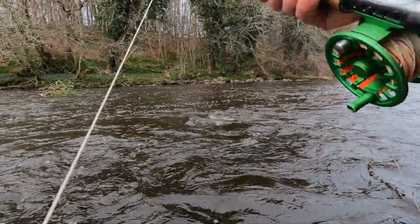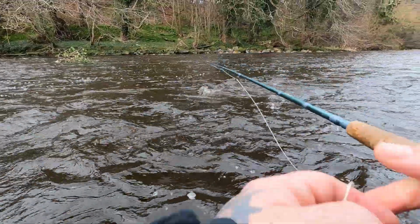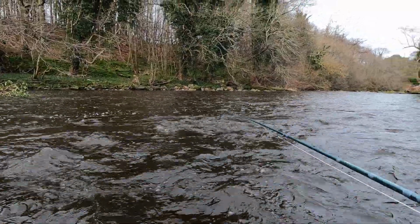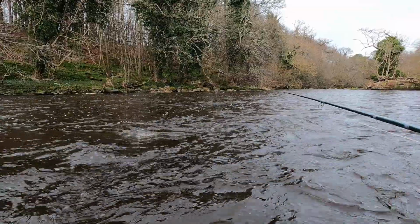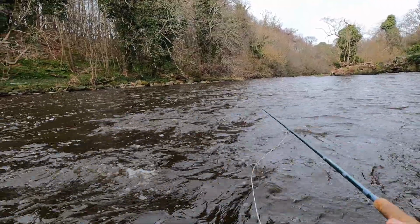This is Thursday, so it doesn't really matter what day it is, does it? It doesn't change when I'm going out next week. So I'll be going out next week with the pike gear. I'll try and get out for a day's sea fishing at some point as well, and I'll probably be back down here, if not on the River Esk, chasing the grayling.